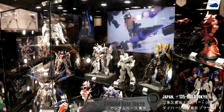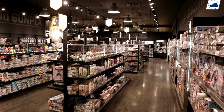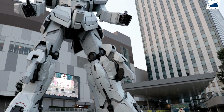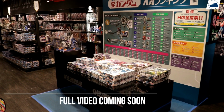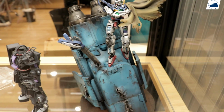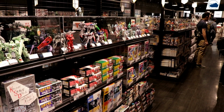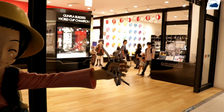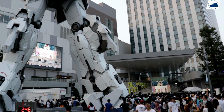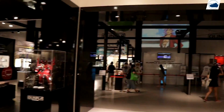Of course, for the Gunpla fans, you cannot visit Tokyo without going to the Gundam Base Tokyo and the gigantic Unicorn Gundam outside the shopping mall. Me personally, I don't really have anything with Gundam and I never saw the anime, but I can appreciate the gigantic scale model shop they have and just scale modeling in general. I would probably build one of them for myself in the near future. Let me know if you guys want to see more from the Gundam Base model shop.